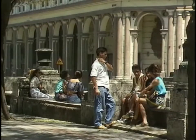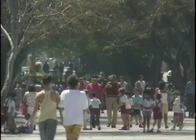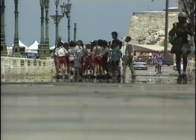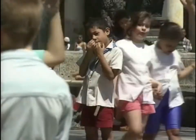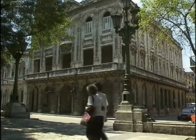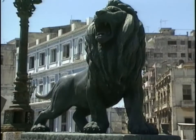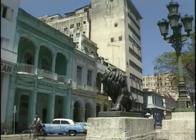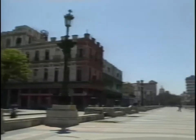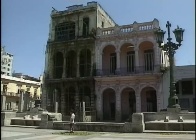At the end of the 19th century, the Prado, which later became the Paseo de Marti, was Havana's most aristocratic avenue. Cubans enjoyed strolling along the shady avenues among the numerous fountains, admiring the bronze lions which stood at the street corners. Today, the area is just as popular, but the pastel-colored colonial buildings are beginning to show their age, a sight which is even more frequent in modern-day Havana.